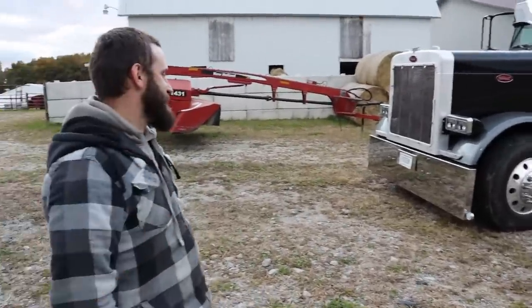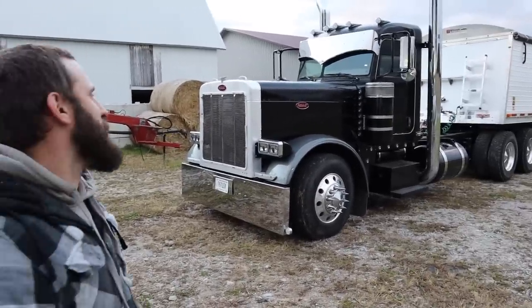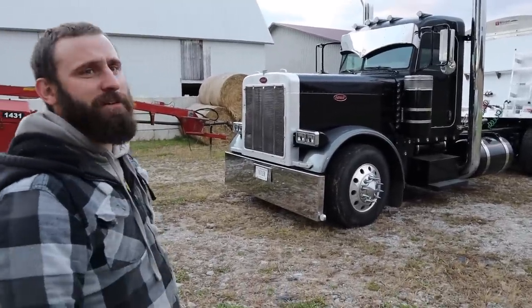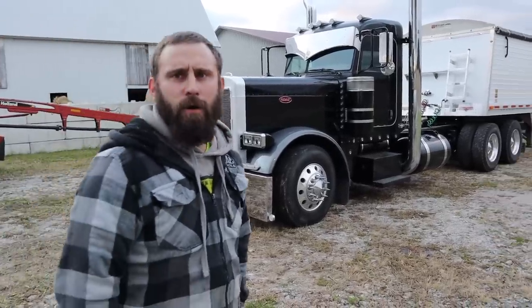So I'm gonna show you another project here, because I think there's some truck guys out there that might appreciate this. Tell them what they're looking at. The 05 Pete long nose. We bought it like 7 years ago. Oh, seriously? I thought you just got it. Oh no, we've had it.